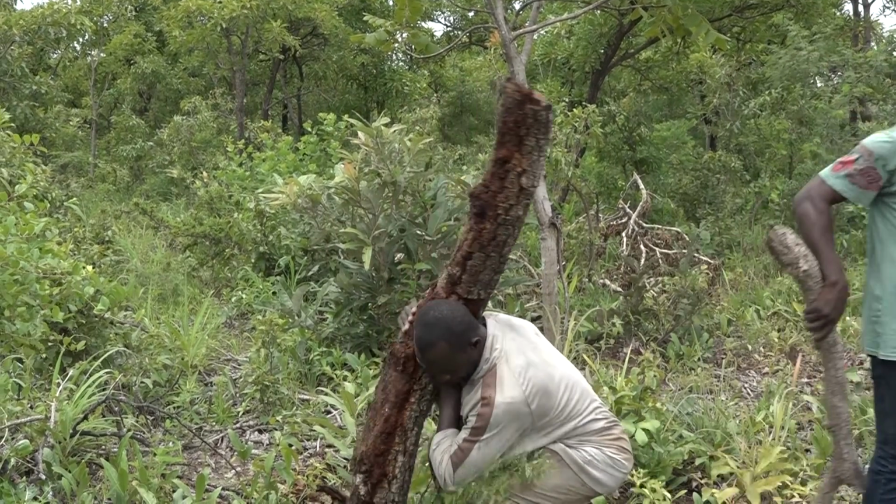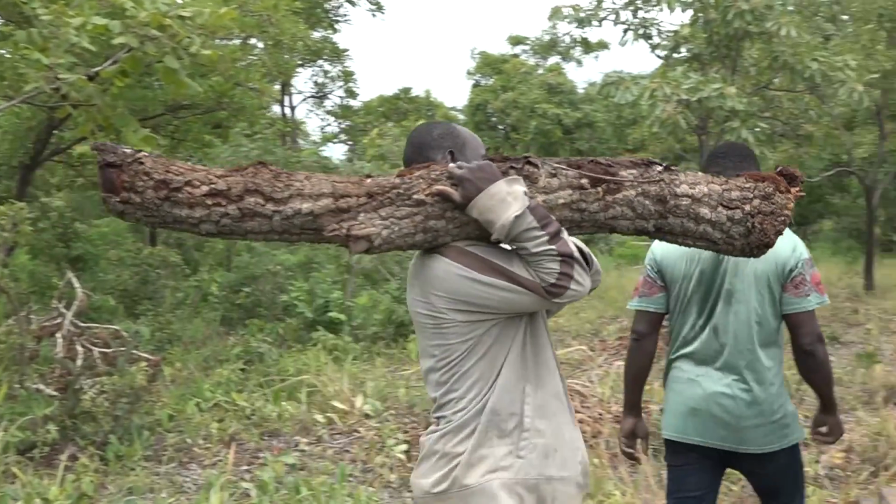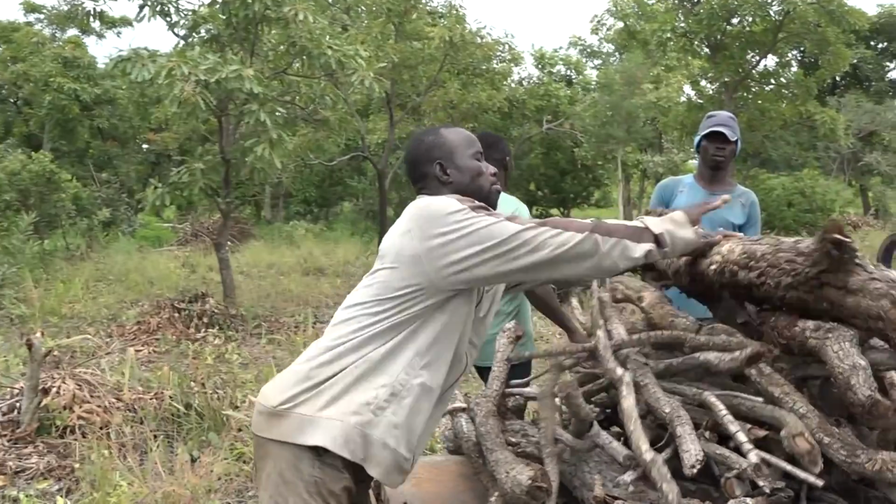The charcoal business actually started in the era of their grandfathers. Now it continued, and then it is their time. It is their time because there's no alternative for them. So they have also decided to join.